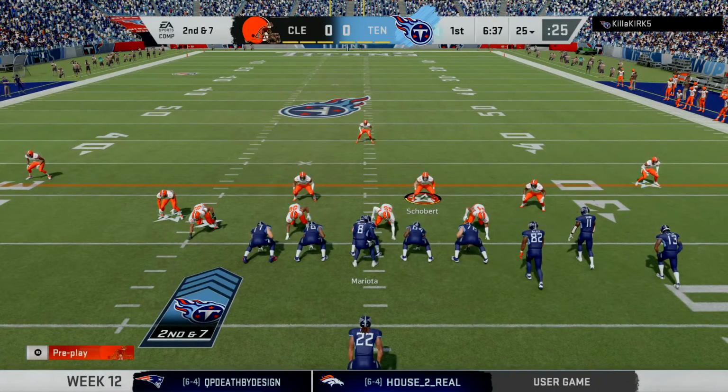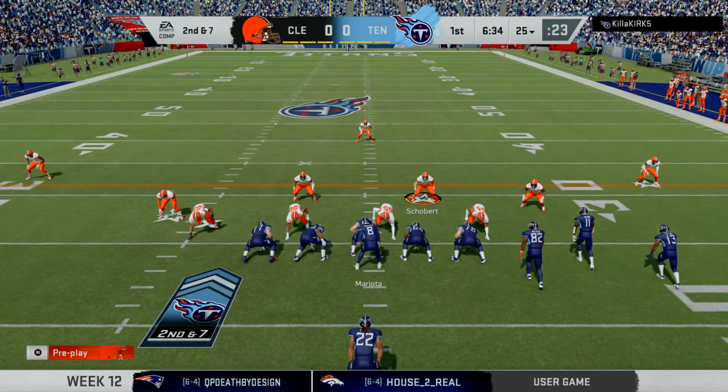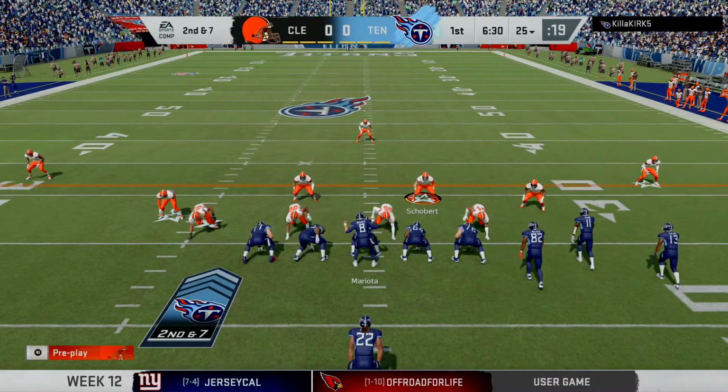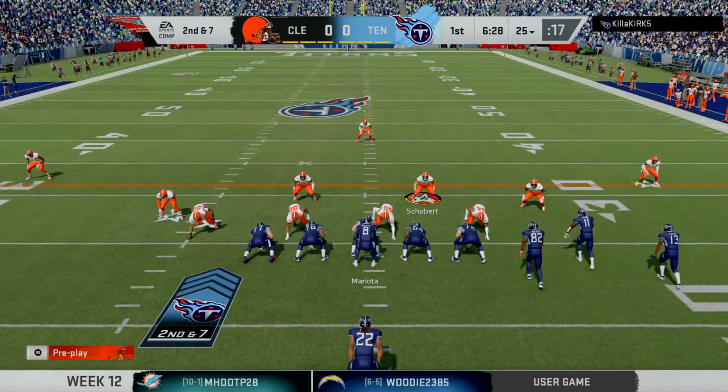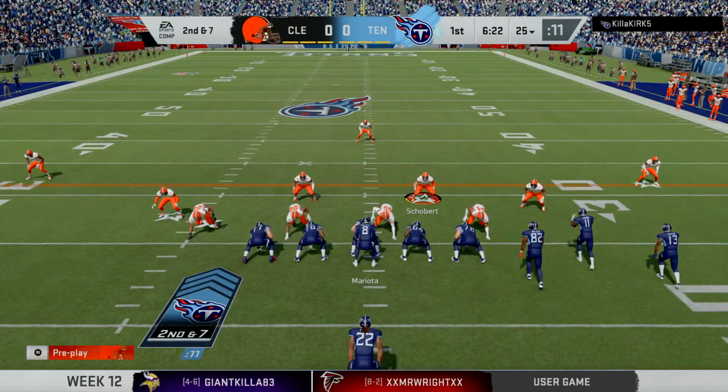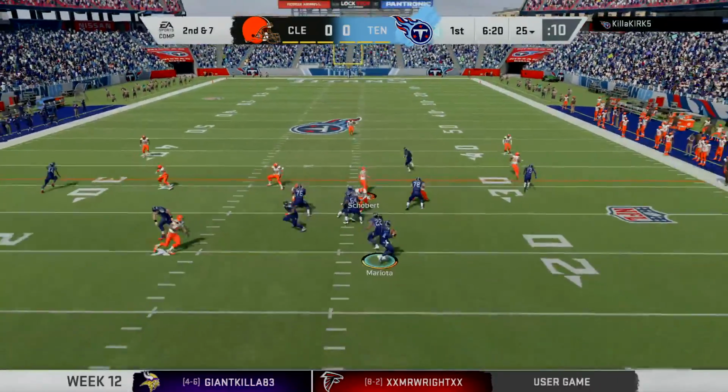Watch tight. Tight is right. Slam. Watch safety creep. Safety's creeping. Under 10. 10. Back. He's coming. We got double up. Kill. Play fake to Henry.